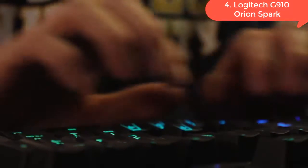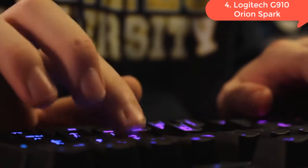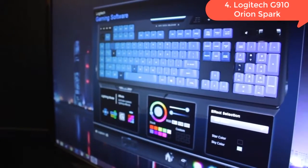ARX control. A rather unique trait of the G910 is the ARX control dock located at the top of the keyboard. With the use of the official ARX app for either iOS or Android, you can monitor your hardware performance data, manage peripherals, and it even has multimedia controls, all of that on your smartphone or tablet screen.